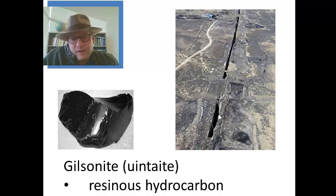Now, gilsonite is actually fairly flammable, and so they always have problems with these mines catching fire is one of the big worries. It's oftentimes ground up and used in lubricants. It's used in paint, a lot of paint, and used in making various tars and pitches and things like that. So it has hundreds and thousands of uses, but it's not necessarily mined as a use for energy or for fuel.